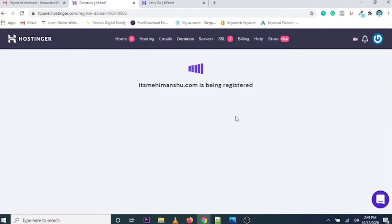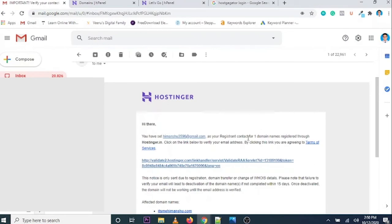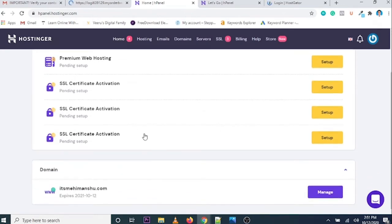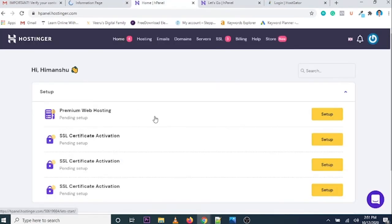Here they will say that an email verification link has been sent to your email ID. Just go to your email and click on that verification link and you will come back to your Hostinger site again. And if by any chance you don't land on this page, just click on the home button at the top and you'll come back to this page. So now our domain name is set up.